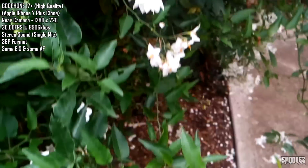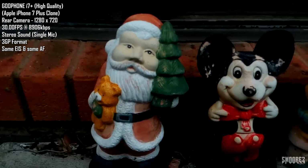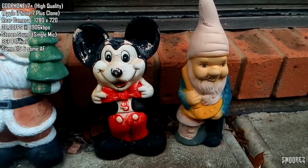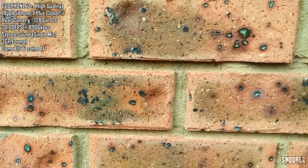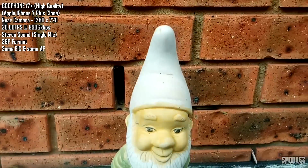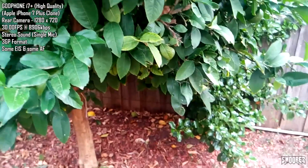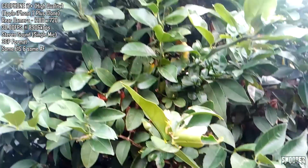Reasonable, I guess. Is this going to be 640 by 480 or something? I have no idea. 3 Muppets, as per usual. Looks alright. Any EIS? Kind of looks like there is a little tiny bit. Not bad. The brick wall, that's kind of nice looking, depending on the resolution though. Down to Stuart, there he is there. Looking good. Lemon tree, too much crap, no lemons, which sucks.